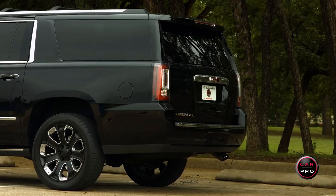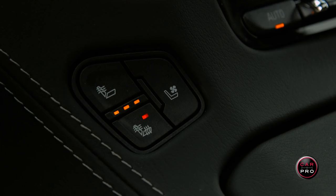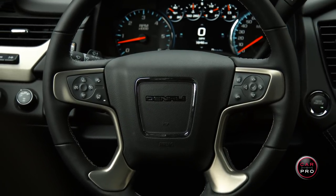On the safety front, you get front and rear parking assist, lane change alert, blind spot monitoring, HID headlights, and forward low speed braking. It also has hands-free power liftgate, remote start, heated and cooled seats, magnetic ride control, power heated steering wheel, and power adjustable pedals.